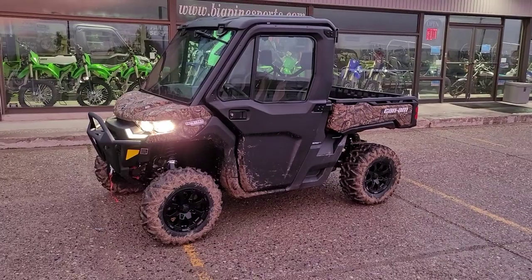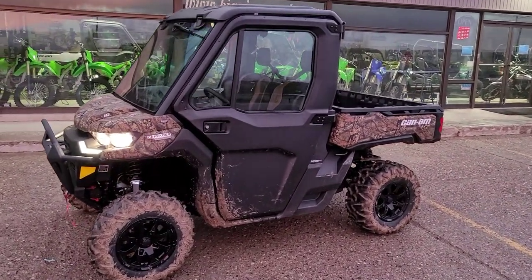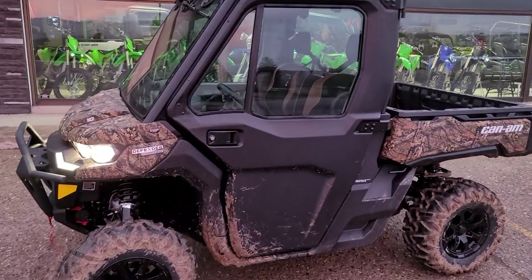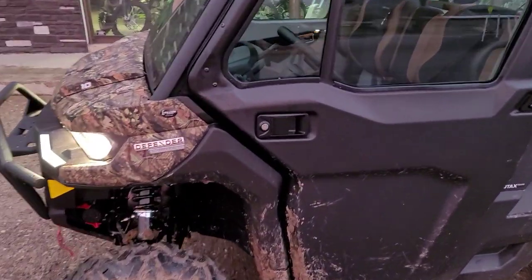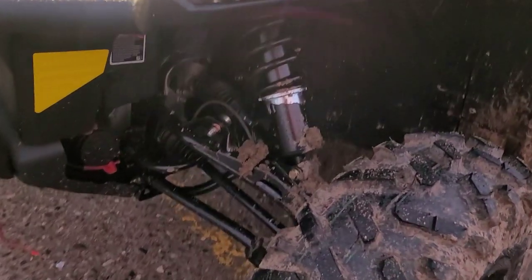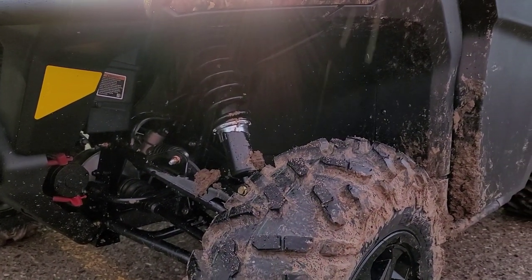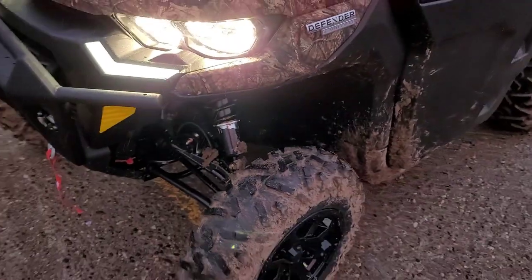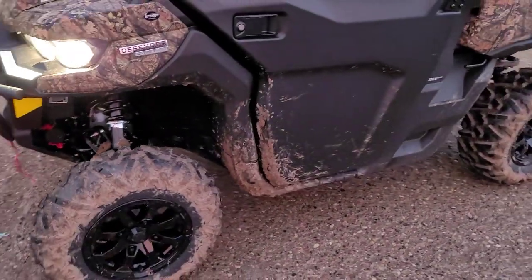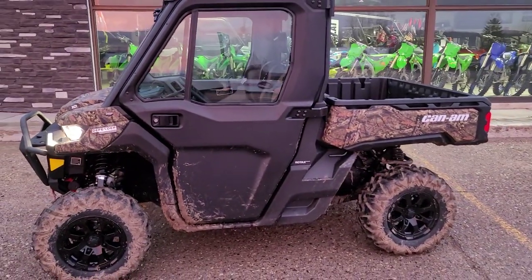So what did we love? Absolutely loved how quiet it was inside the cab. We loved being able to be out in the cold temperatures and have some heat. We loved how well the suspension worked. Impressed with the ground clearance. Surprised how little mud is down the side of the machine.